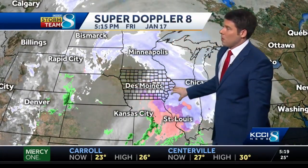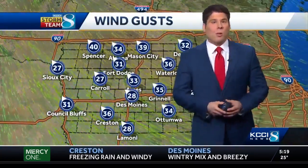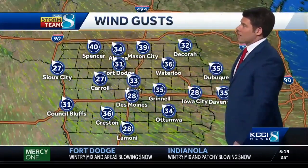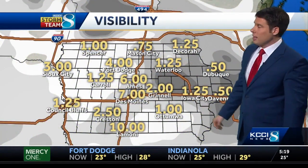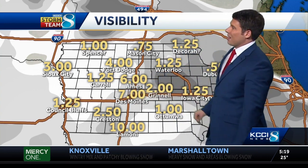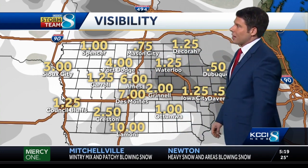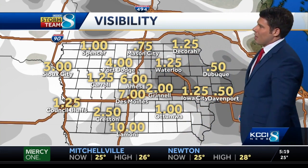So even once this is done falling, that is not going to be the end of the snow for us. And looking at the winds, they're not as strong as they're going to be tomorrow, but still could lead to some blowing snow, 40 mile an hour gusts upwards of Spencer, 20s and 30s across much of the rest of the state. And looking at visibilities right now, where we've seen that snow depart from, it's increased greatly, but you can see some of those areas that we're seeing the strong winds in already seeing some reduced visibilities for Carroll, upwards towards Spencer where they have those 40 mile an hour winds, and down towards Council Bluffs.